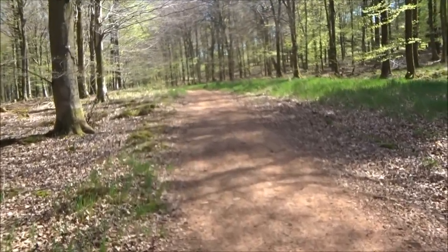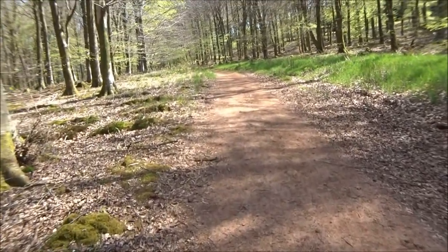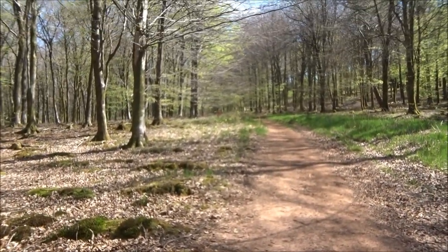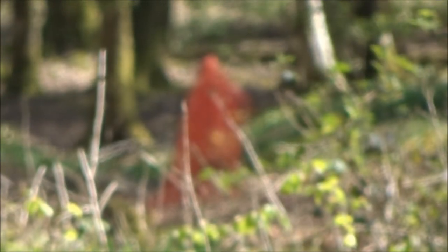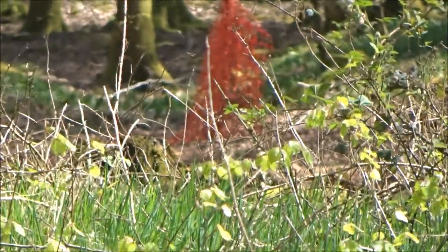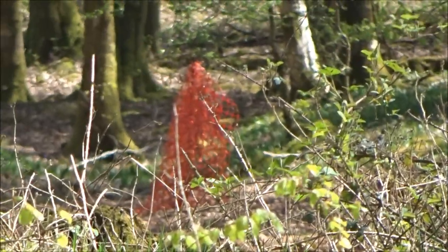I can see something red. Is it a person? What is it? Could be a plaque. Let's have a look. Now this is where Sony's handy. It's a security thing, really, because you can see way off. Could be a tree, could be a bush, could be some netting. We'll find out in a minute.